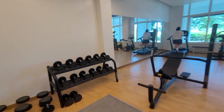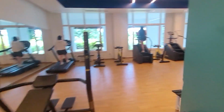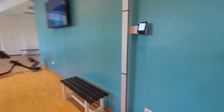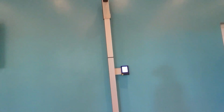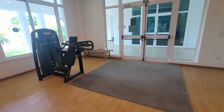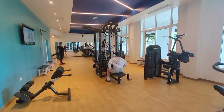So this is the gymnasium where they have workout stuff. So you got treadmills, bikes, step machine, scale and height, TV. Very nice gym.